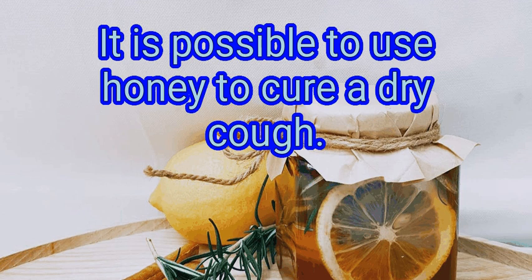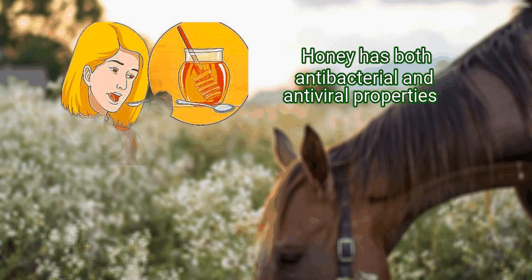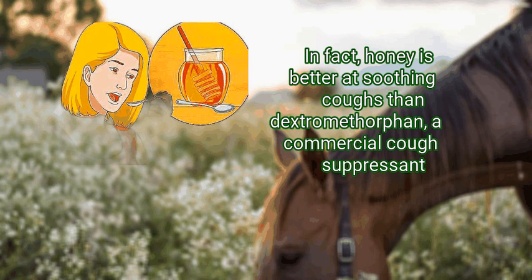Method 3. It is possible to use honey to cure a dry cough. First, eat honey to calm your cough. Honey has both antibacterial and antiviral properties. In fact, honey is better at soothing coughs than dextromethorphan, a commercial cough suppressant.